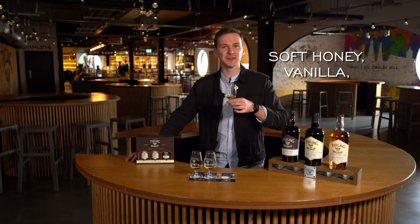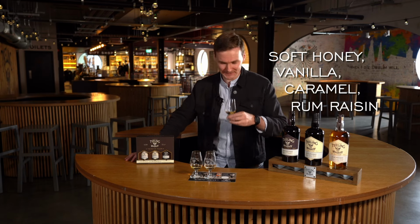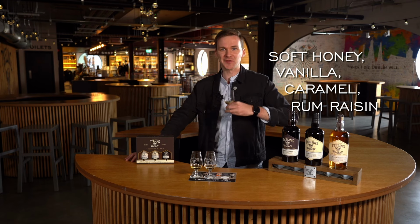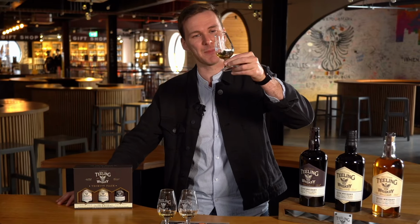You'll really notice from this one here, when you first pick it up on the nose, lovely and inviting with those light, soft, subtle honey flavors. Touches of vanilla, and a little bit of caramel or fudge. Now, if you dig a little bit deeper into this whiskey, you can see the complexity starts to come through. The likes of rum raisin, the likes of tropical fruits, dates, figs, melons, and we'll see now when we get down to the taste, it has that lovely viscous, thick mouthfeel.